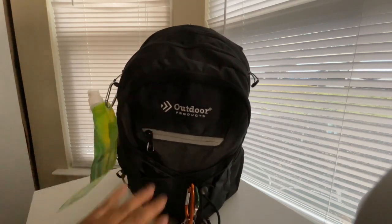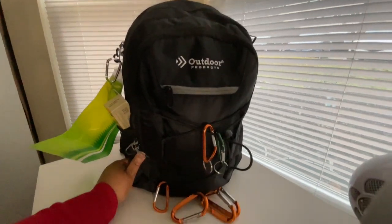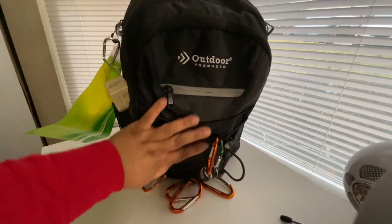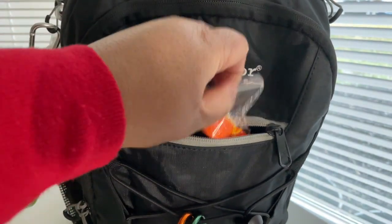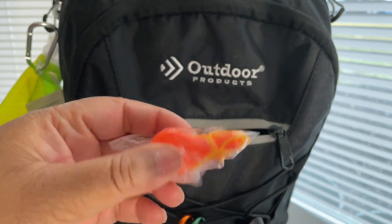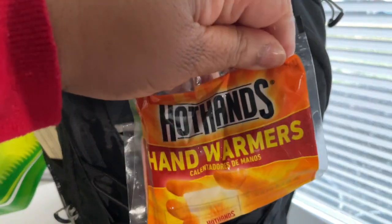I have attached several carabiners to the front of the bag just for easy access. The bottom carabiners, which are the larger ones, I actually got those from Walmart. And the two at the top, which are smaller ones, I actually picked up from the Dollar Tree. So there are several zippered sections in the bag. In this first zippered section, I have a whistle. This whistle actually came in my roadside assistance car kit when I bought my car. Also, I have some hand warmers.